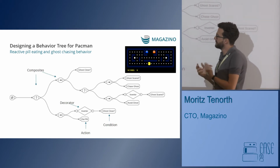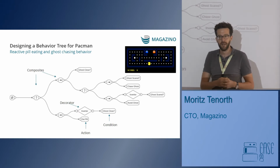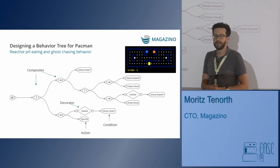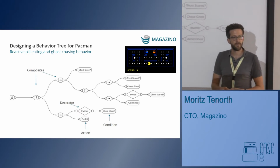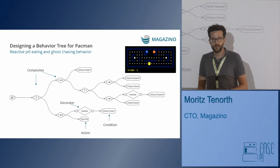And with these two very simple composites alone, you can already build a pretty complex program, and actually behavior trees are fairly similar to imperative programming languages. So you have implicit loops by having the iterative execution, you have sequences, you have conditions, and so on. So many of the structures that you have in classical programming are also in here, so you're not really limited in what you're doing.